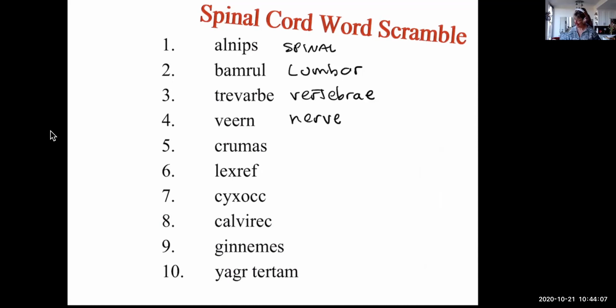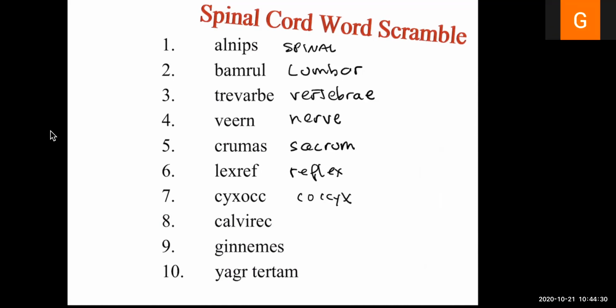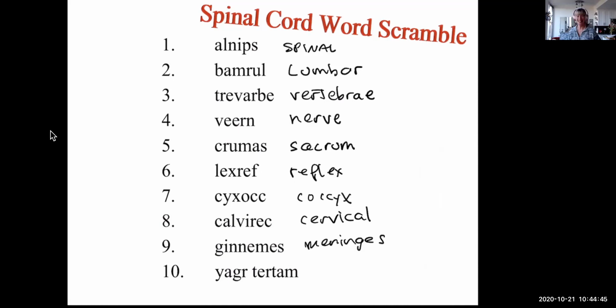That's a bit tougher, that one. It's the sacrum. 6. Something that happens quite quickly if you touch something. Reflex. Good. 7. Good. Yeah, the coccyx. 8. Cervical. Good. 9. That's a tough one. Meninges. Good. And 10. 2 words. Gray matter. Excellent.